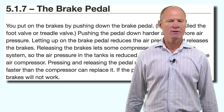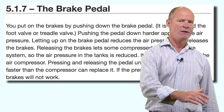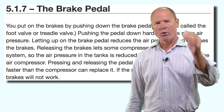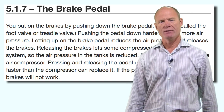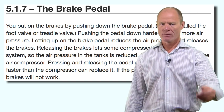So in a large commercial vehicle, especially if you're going downhill or doing hard braking, don't hold the brakes and then release them, release and apply, release and apply. Hold the brakes down so that you have constant pressure going to the brake chambers. That way you're not going to lower the air pressure inside the system. So don't pump the brakes on a large commercial vehicle.